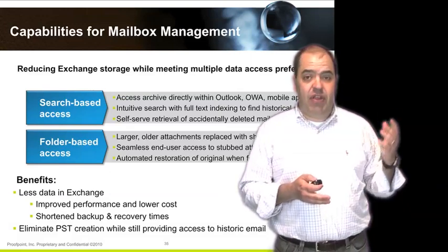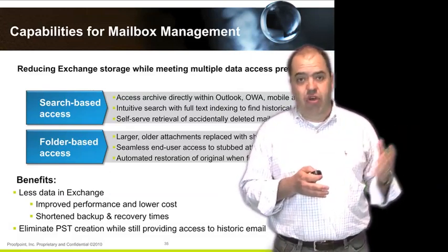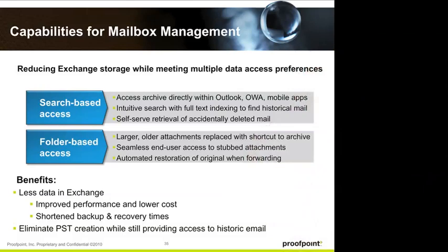Some people like accessing that content through search, others like their folder structure. And what Proofpoint provides is the ability to do both of those. First of all, we provide very simple methods for users to search their entire archive. Every single message that has been archived since you started archiving can be searched through a simple interface, and I'll show you what that looks like in a bit. Those search results are guaranteed as far as their performance, so you're able to have a consistent and fast user access and user experience for anybody who's searching the archive.